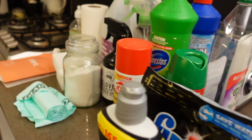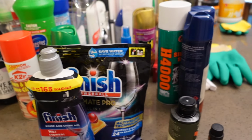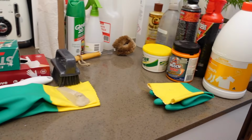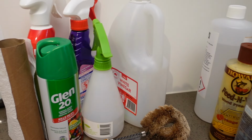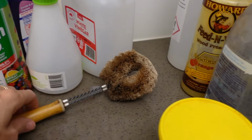And most likely they will go back in the cupboard, because at the moment I don't have any cupboard in my laundry. So we'll probably have to make room for them in this cupboard. And then I've got all the things that I'm decluttering. This is a pile of empty containers and just things that I'm going to throw out so they can be recycled. These are the items that I'm actually decluttering.